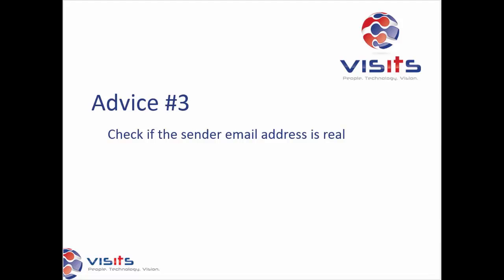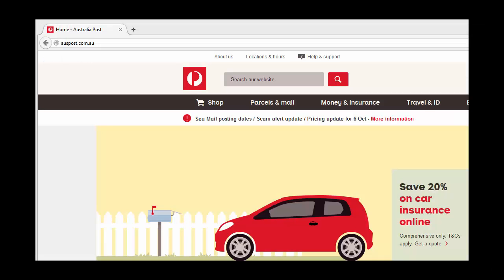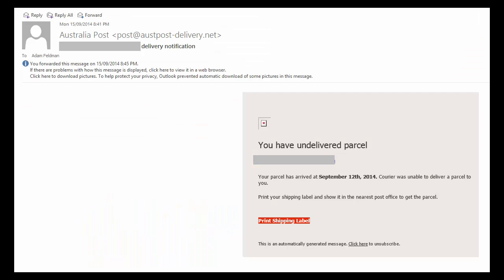Next, check whether the sender is legitimate. If you look at the email I received yesterday, you can see that although it says it came from Australia Post, it has actually come from an email address ostpost-delivery.net. I'm going to jump into the Australia Post website, and you can see that the actual domain for Australia Post is ozpost.com. It's not ostpost-delivery.net. So if the email address is not real, the email is probably not legitimate.